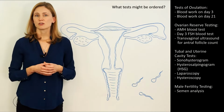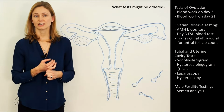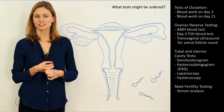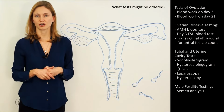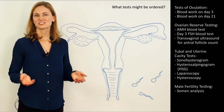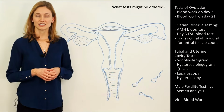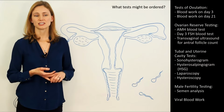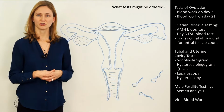If there are abnormalities in that, we might sometimes ask men to do further tests, and that includes blood work, which checks, again, the hormone levels, as well as some other sperm tests. Sometimes we'll refer people to the urologist for further workup as well, and occasionally some genetic testing might be indicated. The other testing we'll do is for viral blood work. All men and women seen in the clinic who will be doing any fertility treatment need to be checked for HIV, hepatitis B and C, syphilis, and we also check women for rubella and varicella immunity as well.